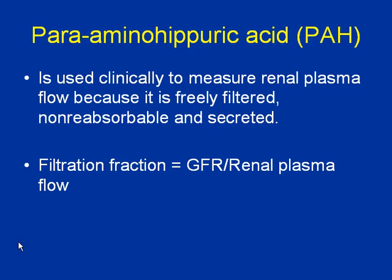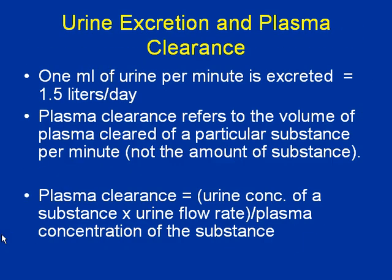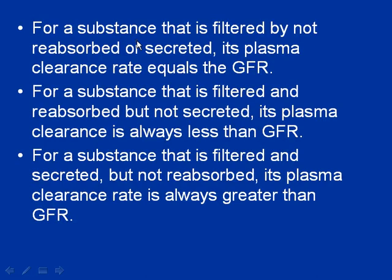Okay, so we were just talking about things that are reabsorbed, secreted, and filtered, and how you know if it's been filtered, reabsorbed, or secreted. So if you look at the GFR, what's GFR stand for? Glomerular filtration rate. If you look at the GFR, if the plasma clearance, which is the amount of plasma cleared of a substance per unit of time, is exactly the same as the GFR, the only thing that happened was what process?